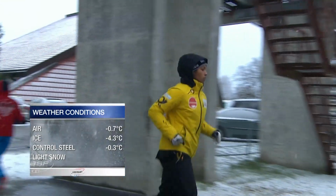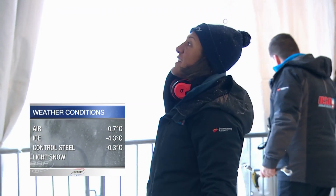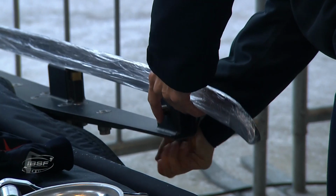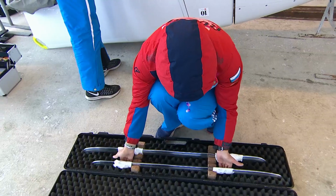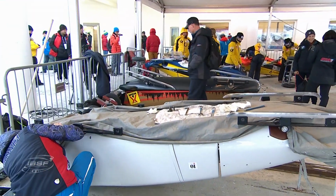Air temperature hovering around freezing, little bit of snow in the air, but every single centimetre of this track is covered. Greg, it's the only one in which you get an elevator to the start. There's a lot of places you wish you could get an elevator from the finish back up, but you climb 5 stories up to the start area in an elevator, bobsleds and skeletons alike. So it's got a little bit of a unique feeling.